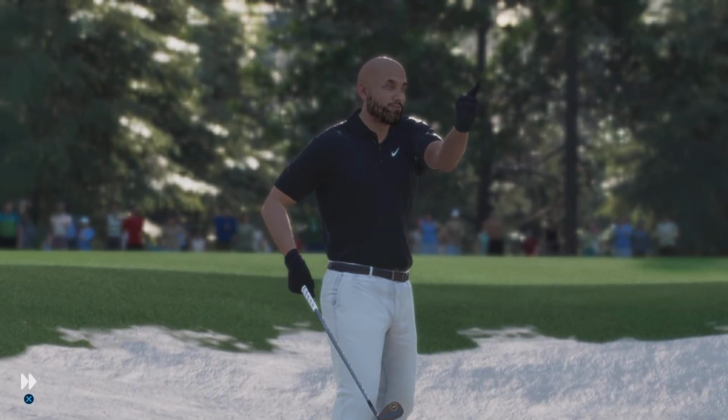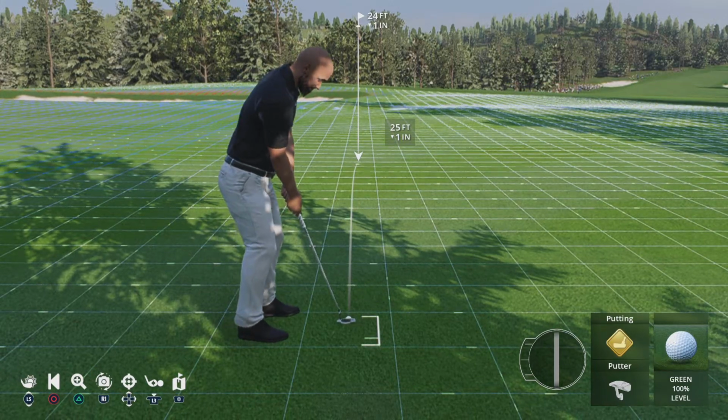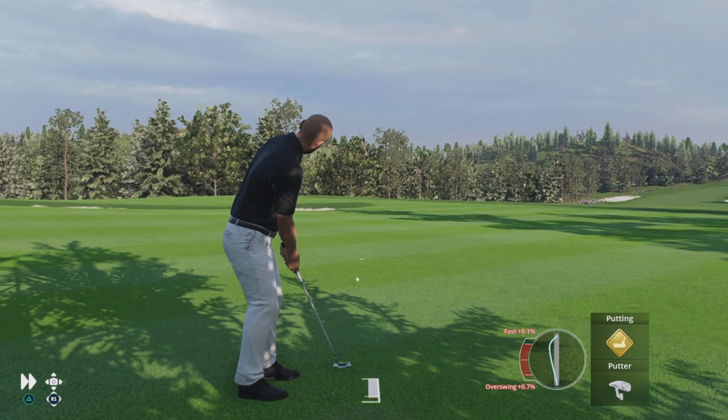Not an ideal result there. Hoping to maybe get this close. It is on the green, but not where you want to be. Chance now for another birdie. Well, and he's had great conversion on putts like this. Even when he's not close to the hole, he's left himself with very makeable opportunities.